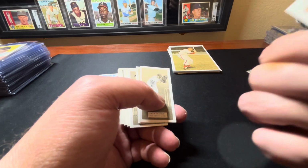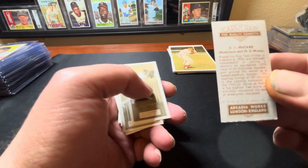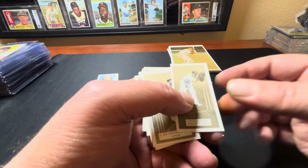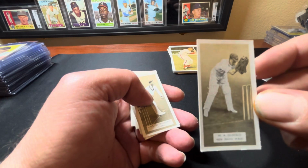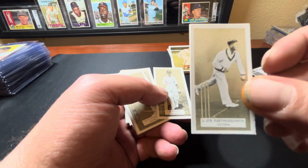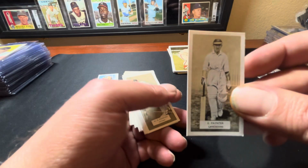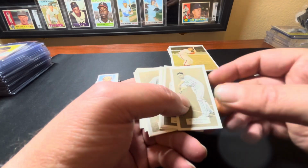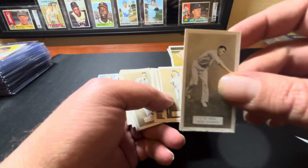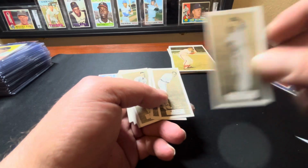S.J. McCabe. S.J. McCabe is cleaner on the back. I mean, it's got a little edge wear at the bottom, or where it was peeled off of something, but whatever. W.A. Oldfield. L.O.B. Fleetwood-Smith. E. Paynter. W.H. Ponsford. T.W. Wall. W.J. O'Reilly.